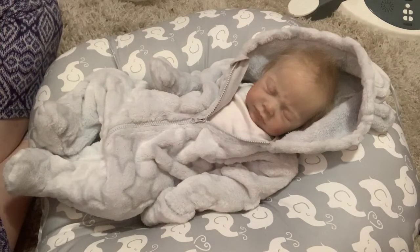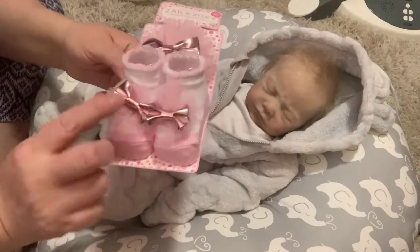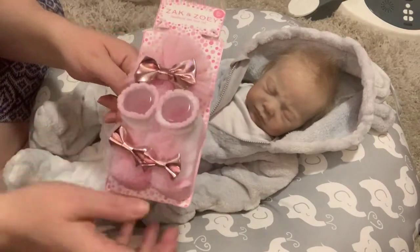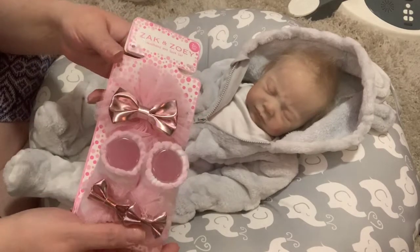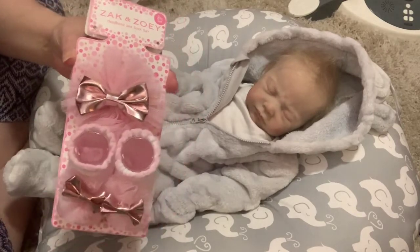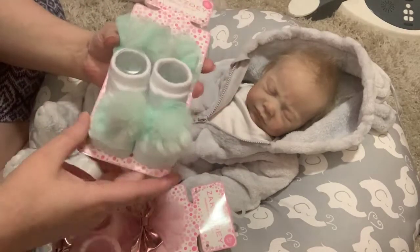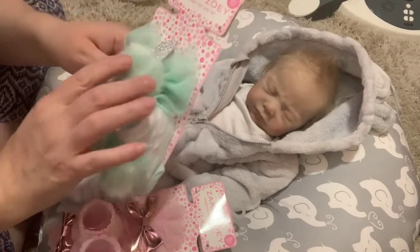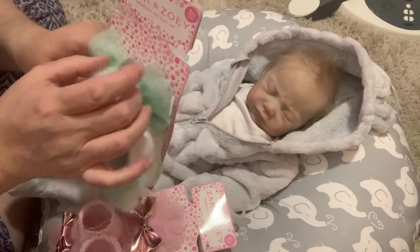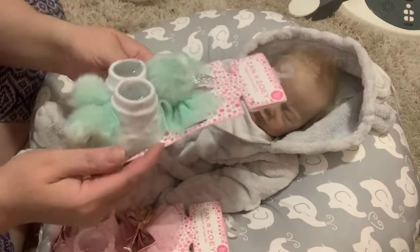And then I got a couple little sets. Little booty socks with the little shiny pink bows, and they come with a little headband to match. So I got that set for the girls. And this little green set, little furry pom-poms on the feet, and the pom-pom has a little horn on it, like a unicorn horn. Really cute, mint green.